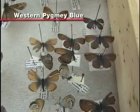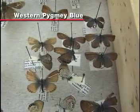The park also is home to several endangered species. The pygmy blue butterfly is known as the smallest North American butterfly. It resides here and depends upon the natural environment for its food source.